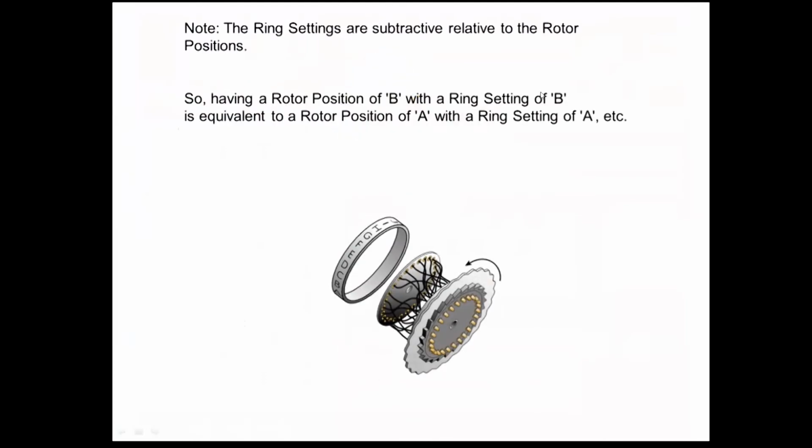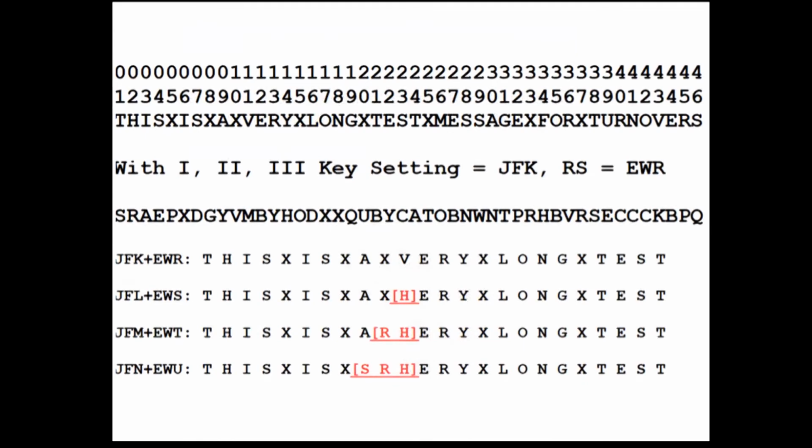It happens that the ring settings are subtractive relative to the rotor positions, by which I mean if you have a rotor position of B and a ring setting of B, then that's equivalent to a rotor position of A with a ring setting of A, etc. C for C, D for D, and so on. And the significant effect of this has to do with the turnovers.